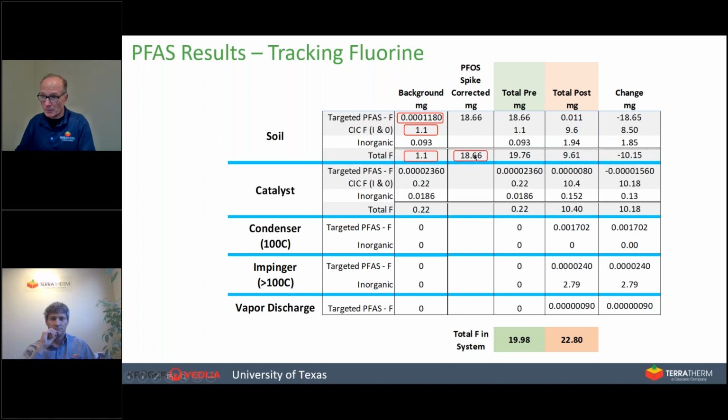Well, again, this is our mass of fluorine associated with the PFOS that we spiked in. So this is what we added to the system. And when we look at the total fluorine budget, let's just say, in that sample chamber is about 19.76 milligrams of fluorine. When we look at what's in the catalyst, because remember we sent the vapor streams through the catalyst, we had about 0.22 in the catalyst to start. So let's take a look at where this goes and what happens.